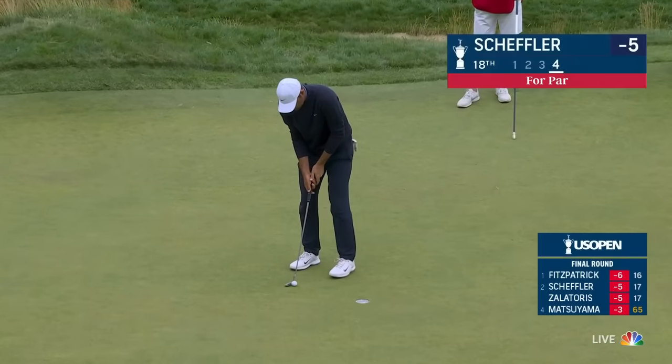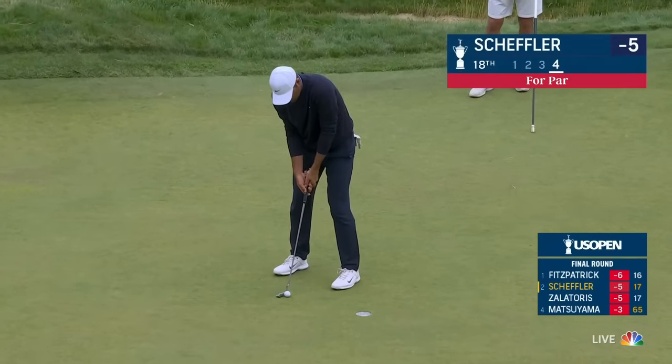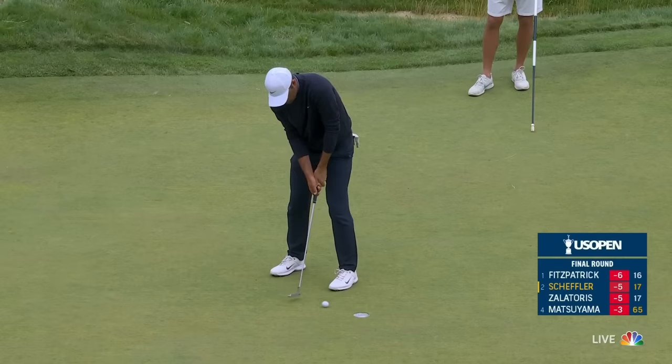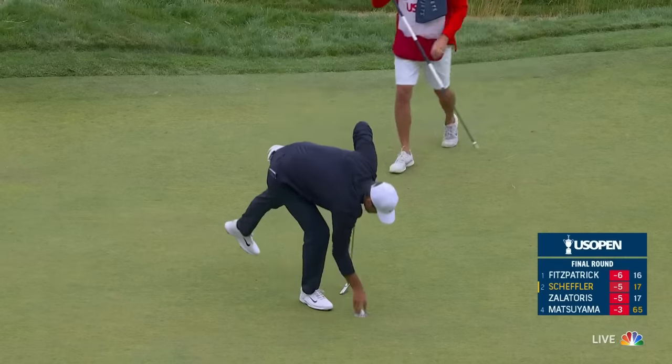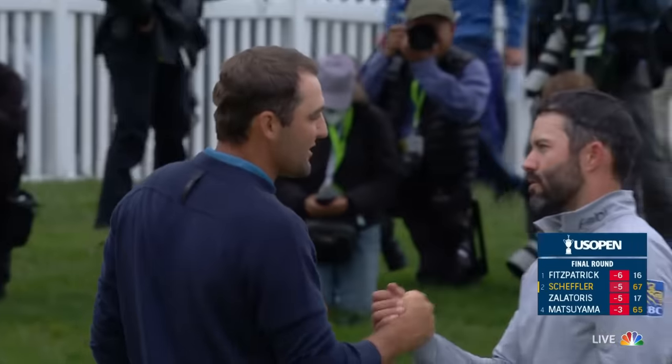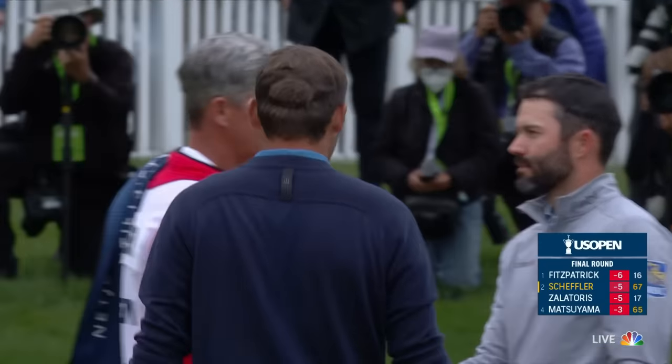Scheffler tapping in for par. Hadwin made bogey. One under for the championship. Scheffler is in at 5 under, and we'll see how it all unfolds behind him. Whatever happens, this remarkable stretch of golf continues for the number one ranked player in the world.